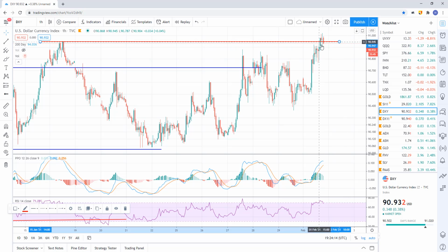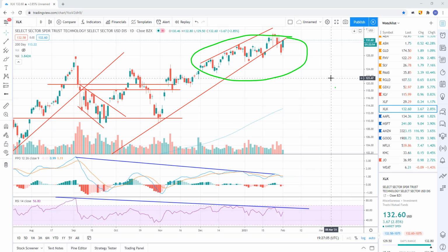We're still testing that. We haven't quite broken out yet, so we need to see a little bit more confirmation on that. Here's a little bit of a different look at the tech sector. This is XLK, which is technology stocks. It's pretty much Microsoft and Apple, but it doesn't have Amazon in it.